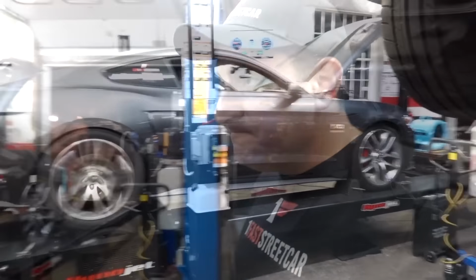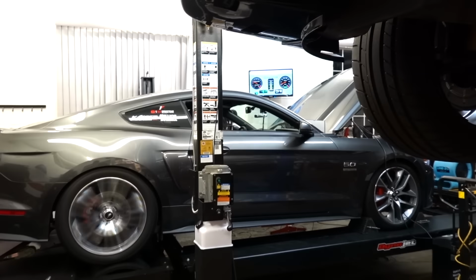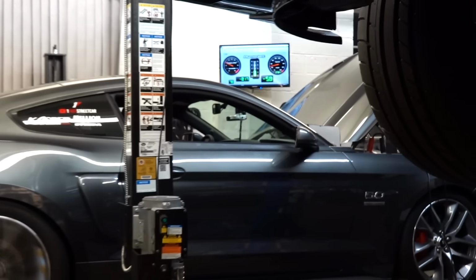what the horsepower difference is with the cutoffs open versus the cutoffs being closed. That last run the cutoffs were closed. So we're gonna try the cutoffs open and see if we gain any horsepower or if we lose any horsepower. So let's see what happens. It's gonna be loud.